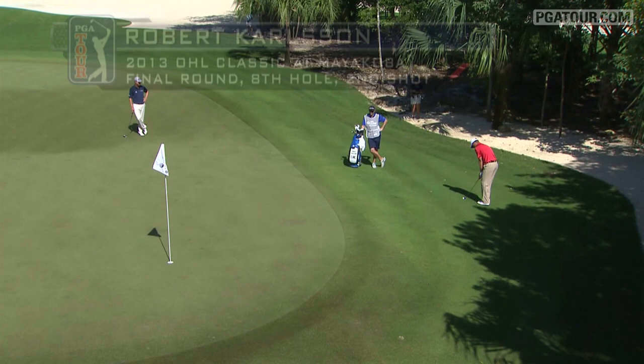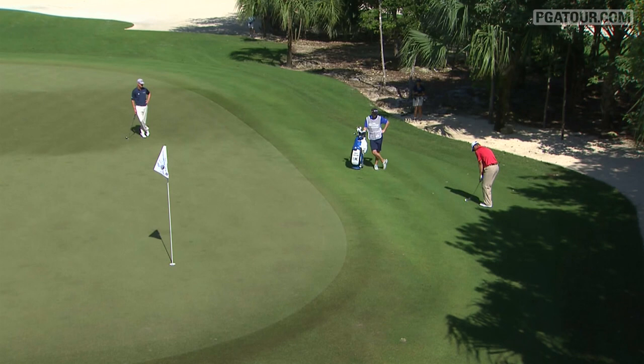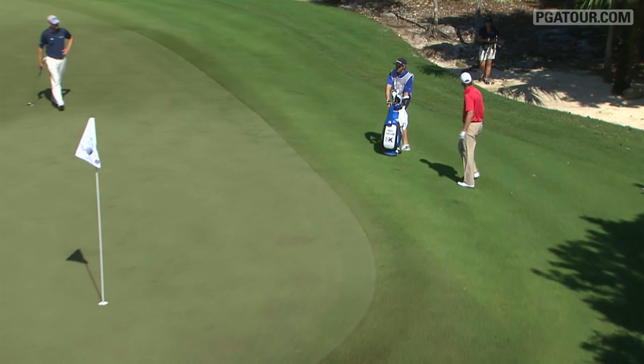Karlsson, second shot at 8. Tough shot. Not much green to work with. Didn't bother him. Karlsson. Unlikely birdie. So Karlsson 3-under on his final round to 19-under par.